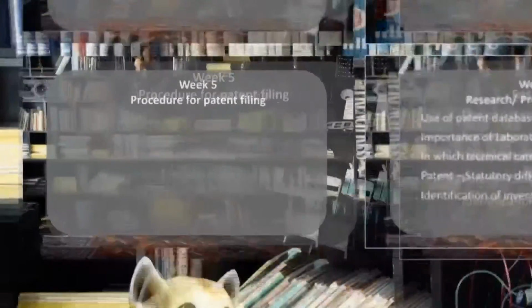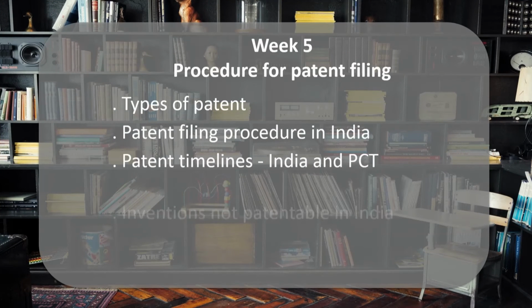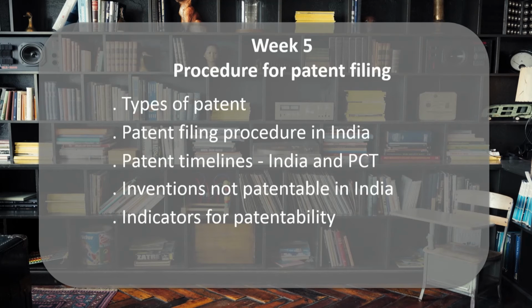In the next week, that is week 5, we will be learning the procedure for patent filing. The broad topics for this week are types of patent, patent filing procedure in India, patent timelines, India and PCT, inventions which are not patentable in India, and indicators for patentability. This is the most important week where we will cover all the statutory provisions and a few important sections in the Act, but do not worry about sections and subsections, we will make it very simple. By the end of this week, you will be able to understand the various types of patent, the filing procedures, timelines and inventions that are not patentable in India.